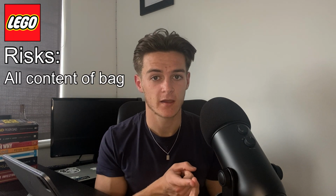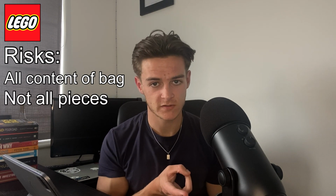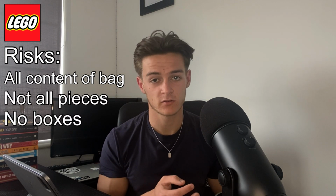And from what I found, I would be looking at a pretty hefty return if all the pieces were there. So this was the next risk I was going to be taking. One, I didn't know exactly everything that was in the bag, and two, I didn't know if all the pieces were there. There were no boxes and there were no instructions either.